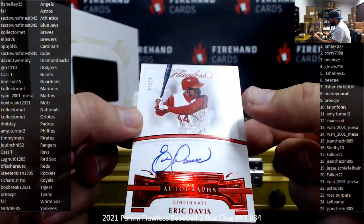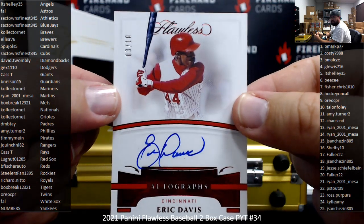First autographed hit is a red foil auto of Eric Davis, Reds, 3 of 10. Reds to B. Fisher Auto.